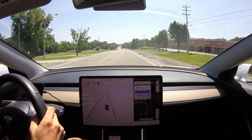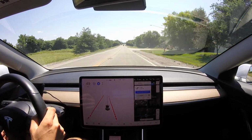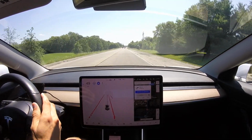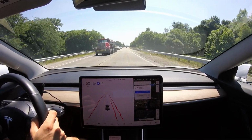And the one that's coming up here, it kind of boggles me because it's extremely easy. It's just straight, and there's lane lines and everything, but for some reason it wants to dive into the turn lane, even though the nav doesn't have a turn coming up or anything, but for some reason it's most likely going to want to dive into a turn lane.